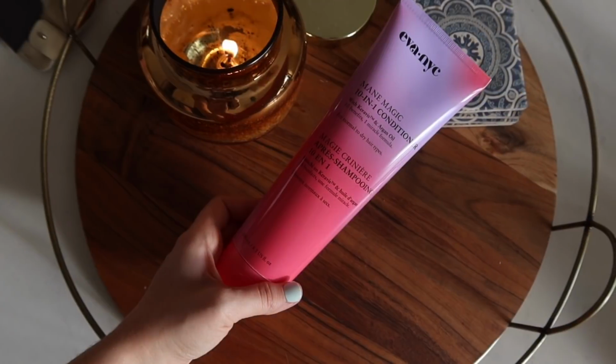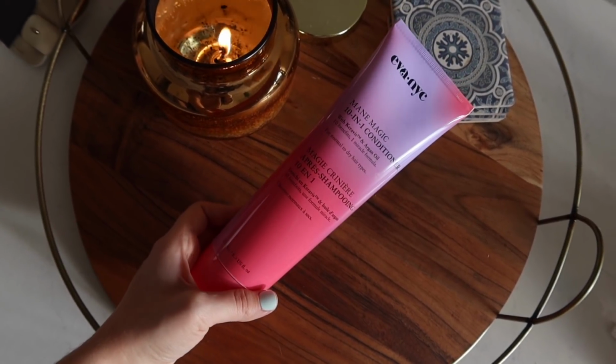I'm loving both of these. First of all, the scent. Eva NYC has amazing scents. I also love their Therapy Session hair mask, and I love that one so much that I was just in the mood to try some more from that brand. So the Main Magic 10-in-1 conditioner has a very similar smell to the Therapy Session hair masks. If you like that smell, you would like this too.